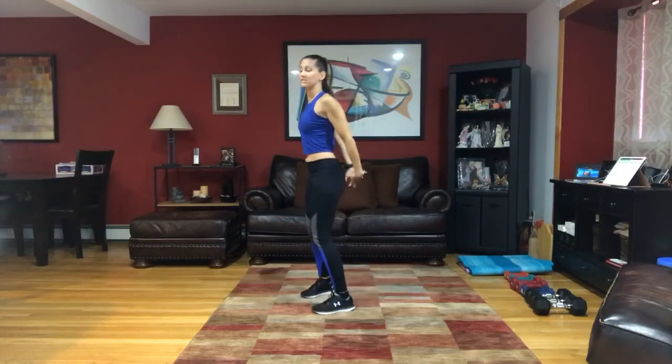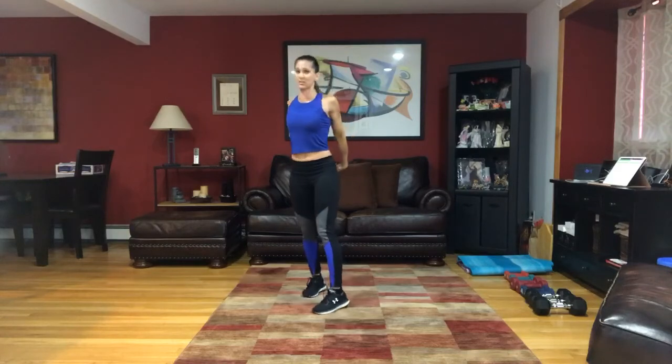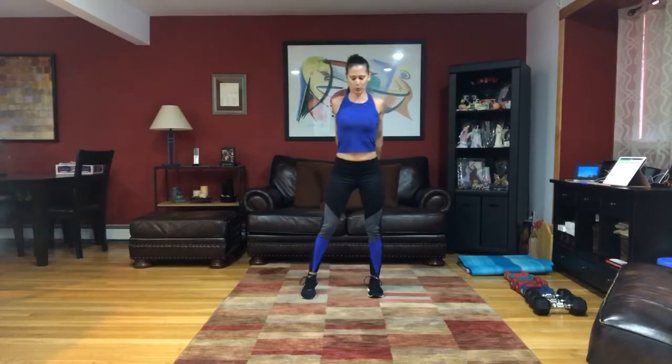And if you can, lengthen up, and then lower down and interlock behind the back. Open up the chest, squeeze and retract the shoulder blades back. Really get that open chest right here. And release. Let's roll those shoulders back and down. Just loosen up those shoulders 1 more time. Last 2. 1 more time.